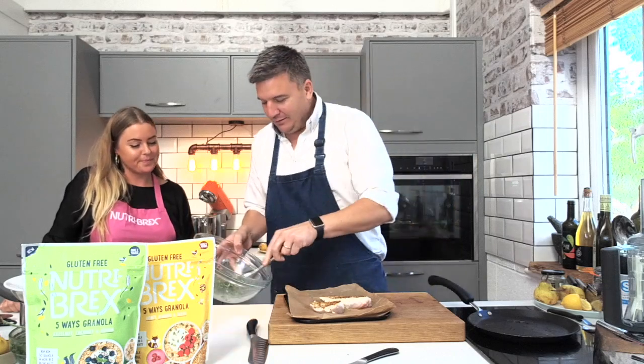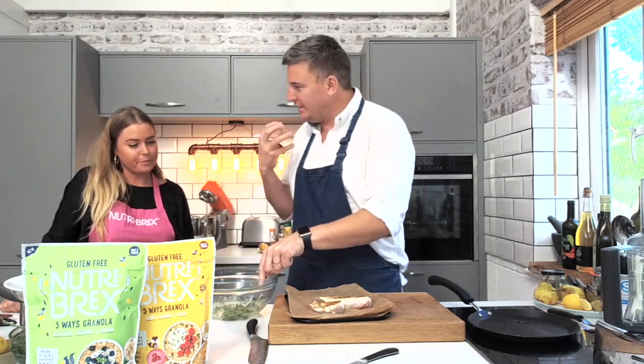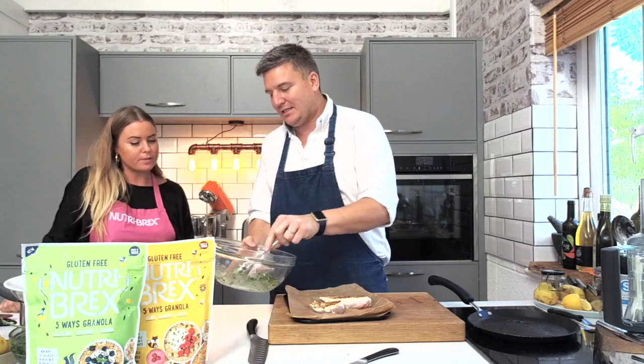So, anyway, we've got this garlic now, sweet, sticky, and it's almost like a paste. Smells amazing. It is.